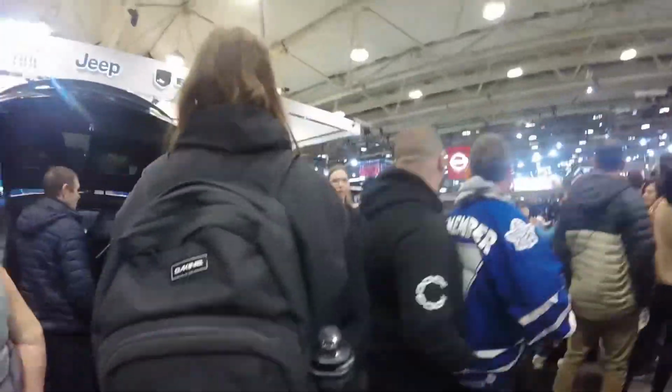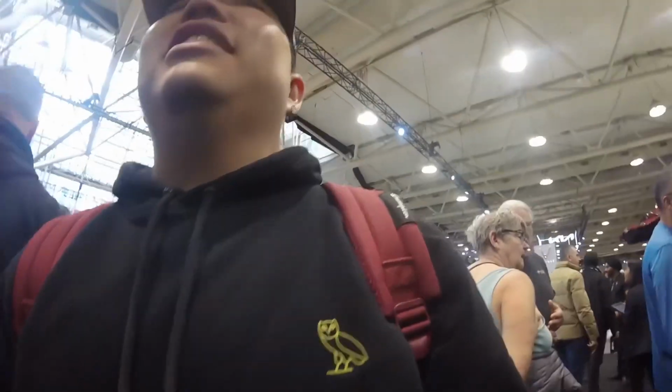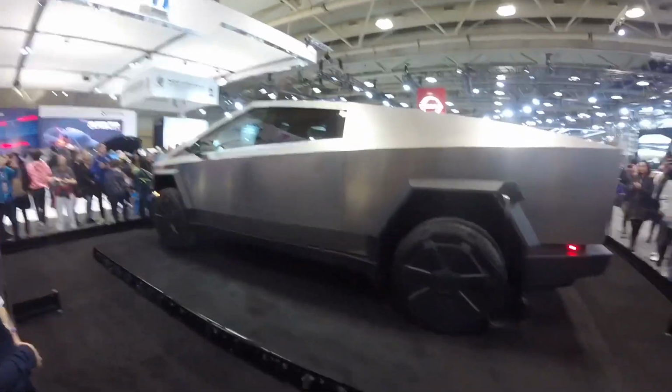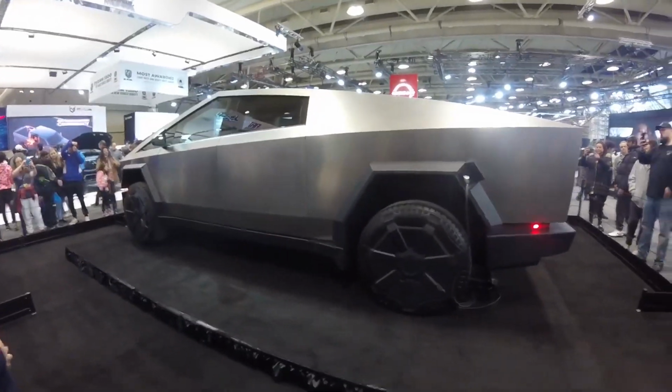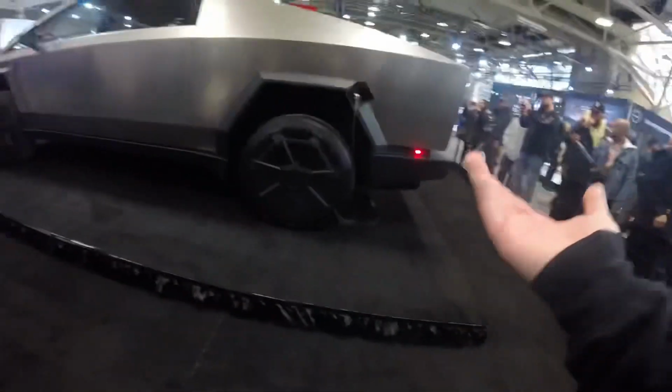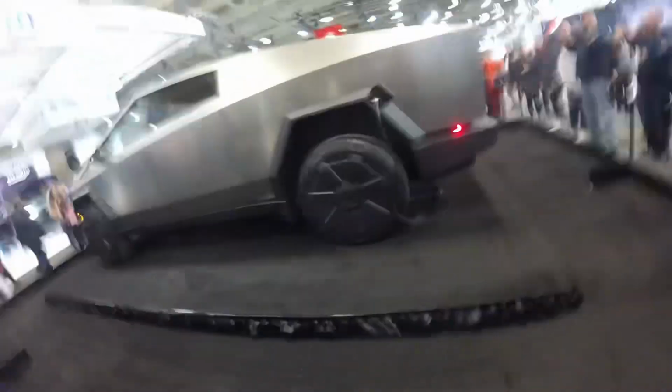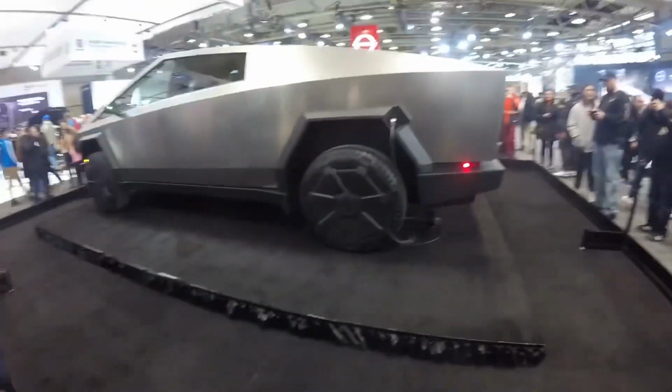Alright, now we're at Tesla. Cybertruck time. First time seeing the Cybertruck in person. Let's see what Elon Musk is smoking. I can't wait to see this on the road, honestly. It'll be so funny. They literally look like they're off of a toy. That's hilarious.